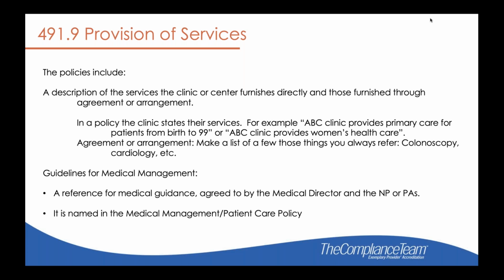Okay? Now, the guidelines for medical management, this is a reference. It used to be you had to have a policy for diabetes and hypertension and hyperlipidemia and all those things. We're accepting a reference for medical guidance. Most of our clinics, and I will say most, use UpToDate. And a lot of them have it linked to their EMR. That is 100% acceptable. But put it in your policy that you use UpToDate as your guidelines for medical management, and make sure everybody who accesses that knows that's the answer if a surveyor should ask, what's your reference? What do you go to?